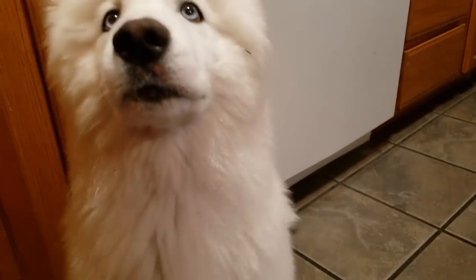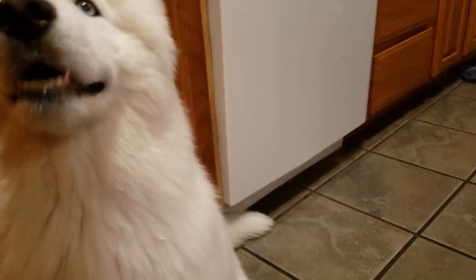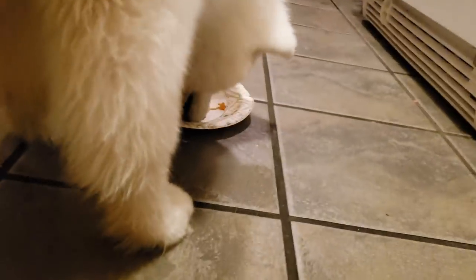Now, let's see if I can get her to figure out how to grab the... Oh, whoops. She's like, no, that worked, though. Let's see if I can get her to grab the plate. That's how I got Tonka to grab it. It was just a little too high out of his reach, so he had to grab the whole plate. She says, I'm just going to jump up here and grab it. Got to get the plate. You ready? There you go. Good girl. Good job, Monroe. What a good girl. She's so smart. Oh my goodness. Okay, I'm impressed.